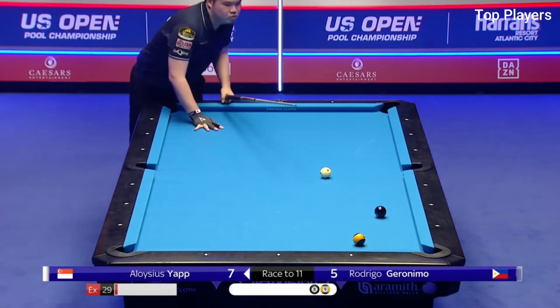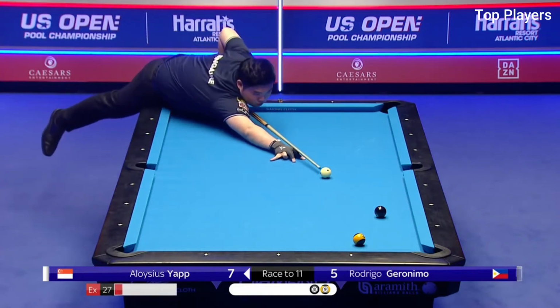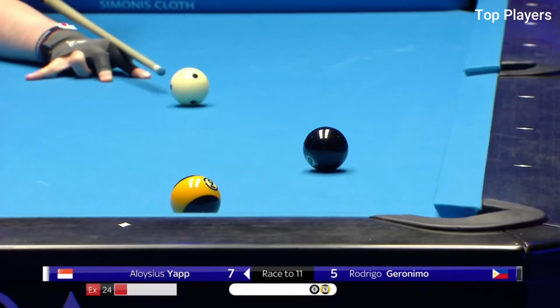That'll work. Can just force this ball over. And you see, nice angle.